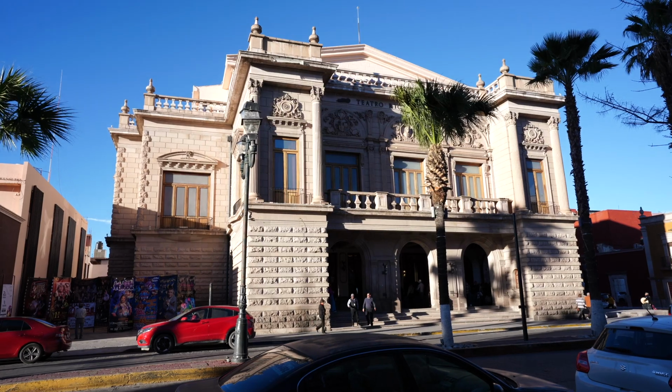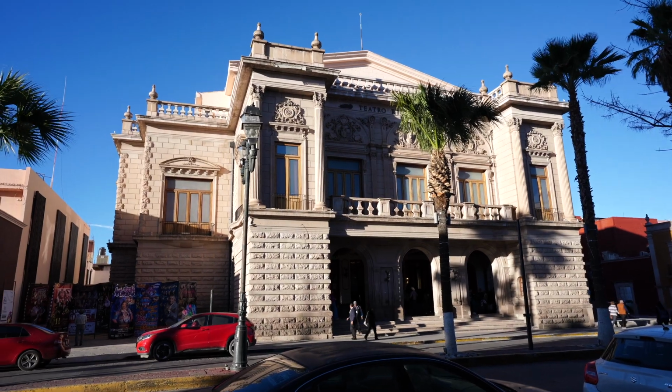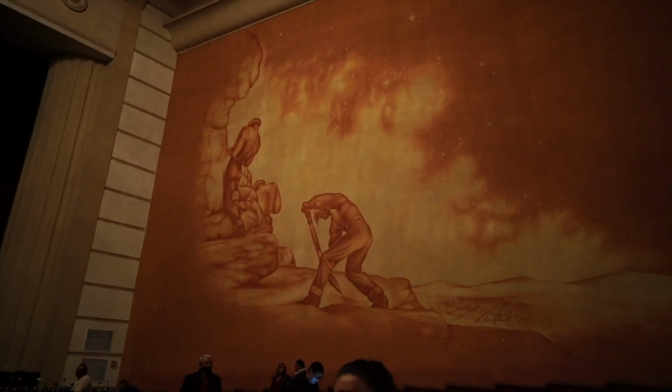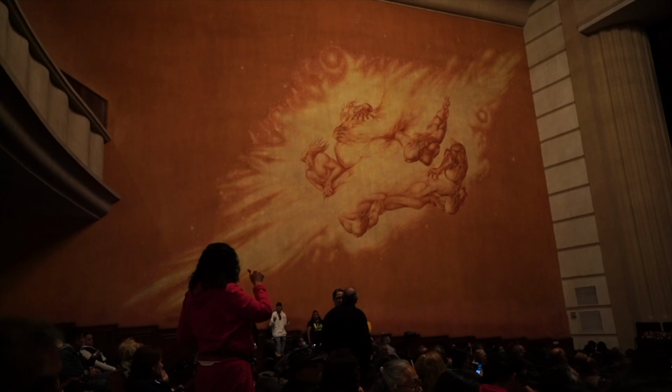This particular one was built around the late 1800s. And you can see the mural over there that resembles Cerro del Mercado, which is a mine for steel. And on this side, I don't know what it is, but it's pretty by itself.